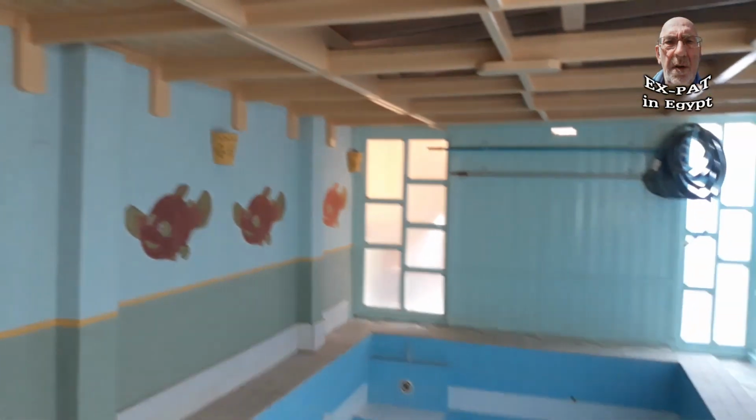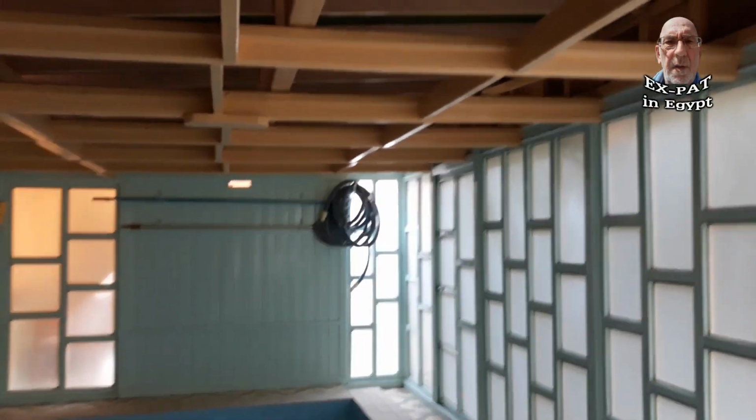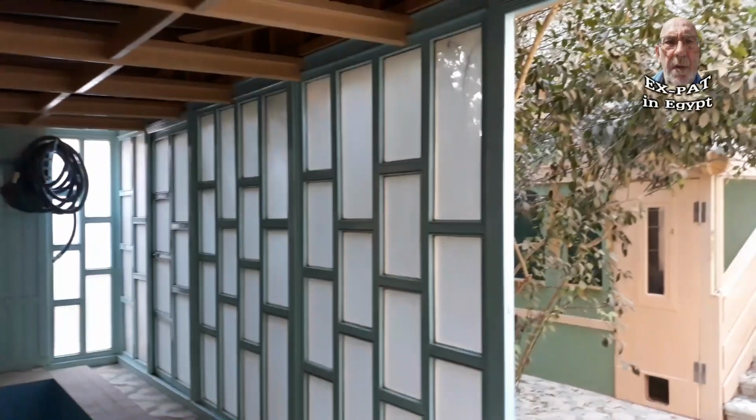All these fish I painted myself out of metallic paints that took forever. Well, that's the pool room, that's the cleaning equipment up there, the bottom hoover and the scoop. And that's another doorway over there, there's another doorway there. But it's got a proper roof on it.